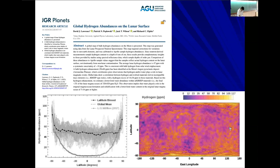Okay, so I can skip this because these are the old results only, but they refined the hydrogen abundances from the Lunar Prospector data. They corrected for the effects of REEs, because there are two particular REEs which are absorbing in nature, and because of that you need to take into consideration REE-based corrections. After modifying them, they came up with this global hydrogen map of the lunar surface.